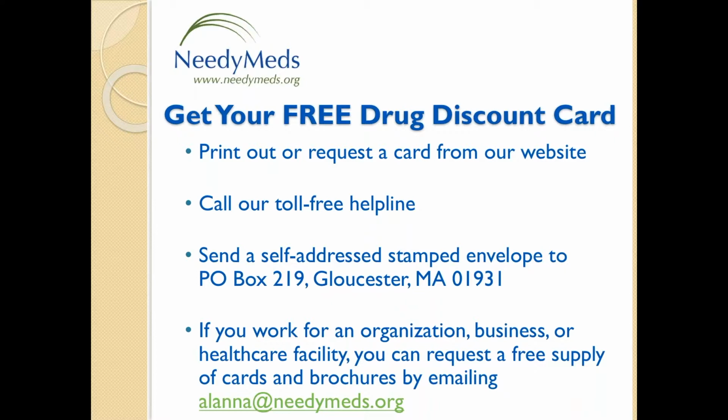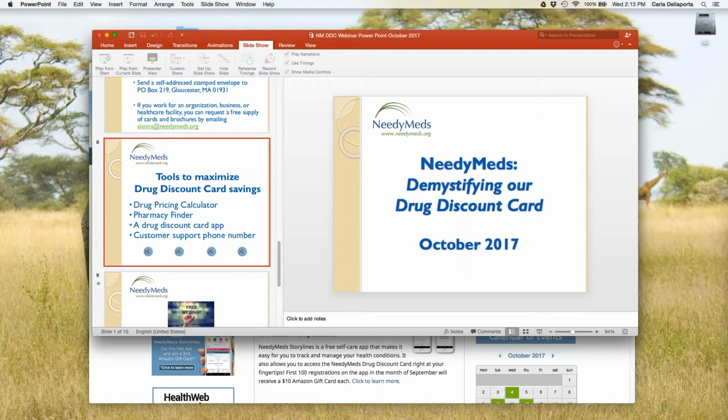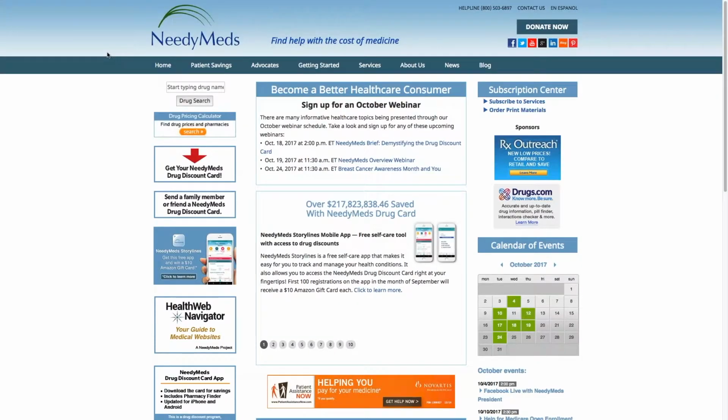So what I'm going to do is also bring up one other slide to show you that there are a few tools that I would like to point out to you that will help you to maximize savings with the drug discount card. With that, I'm going to go ahead and transition out of the PowerPoint presentation onto our live website so I can show you in real time how you can go about requesting a NeedyMeds drug discount card, and again, where you can find some of the tools that will maximize your savings.